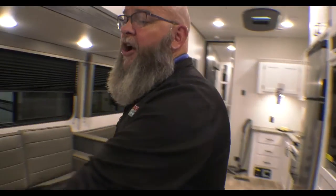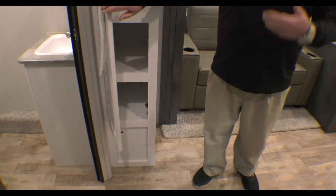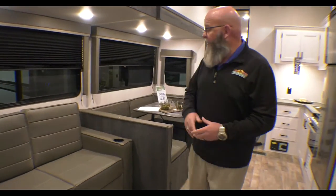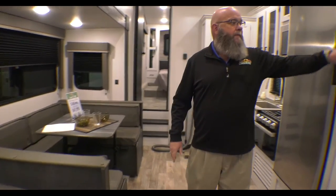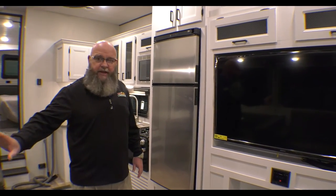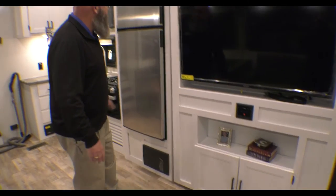Back out in the living area, you've got nice food pantry area here, extra place for some clothes. You've got a trifold sofa that pulls out to make a bed. Big U-shaped dinette that drops down to make a bed. Television right directly across from the sofa. Here's your Bluetooth stereo that I was talking about.